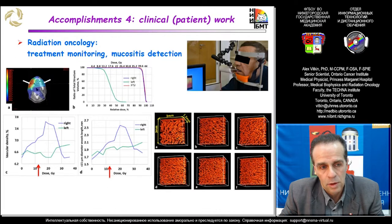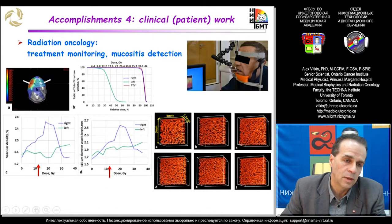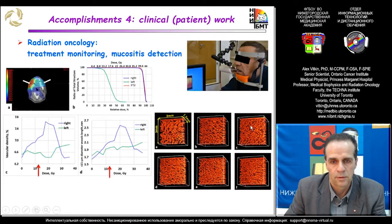So here is shown an intensity modulated radiotherapy plan of a head and neck tumor. So the tumor is on the left side here. The white arrows indicate the regions where we probe with our OCT distal probe. In this case, the microvasculature is only shown here. We also have microstructural information for this patient as well.